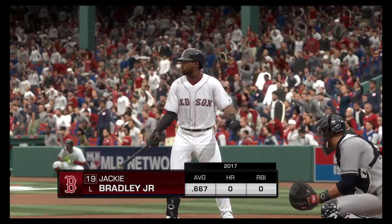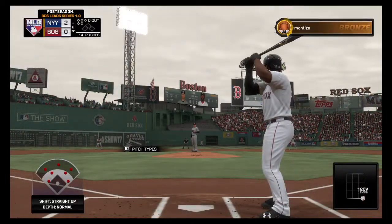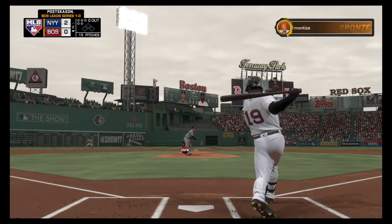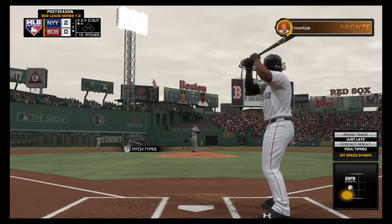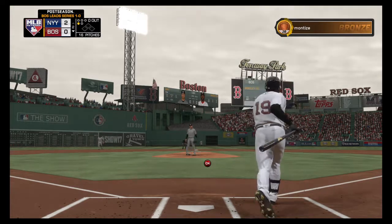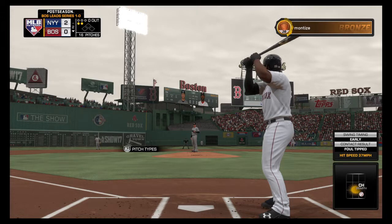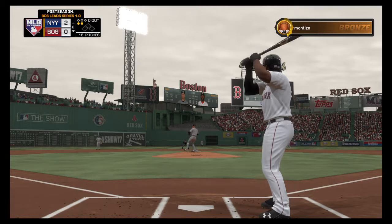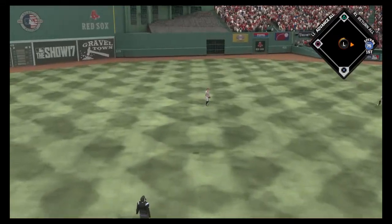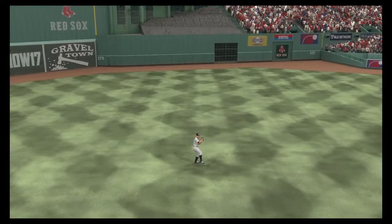Standing in, Jackie Bradley Jr. He'll begin things here against Sonny Gray. Into the windup and the pitch. Ball chopped foul right at home plate, and it's 0-1. Into the windup. Here comes the 0-1. And this is chopped foul at the plate. He's in the hole now, down 0-2. Into the windup. Here comes the 0-2 pitch. Lazy fly ball out to center field. Gardner is there. He's got it, 1 away.